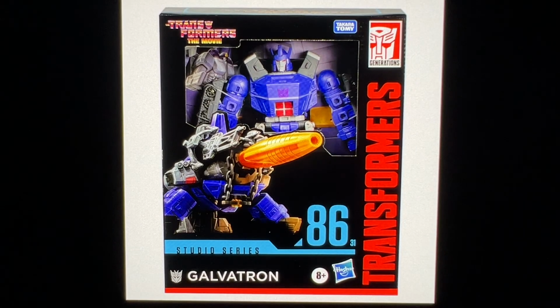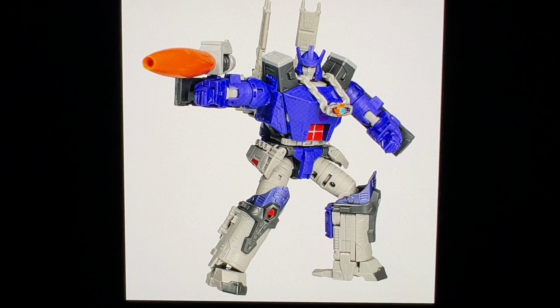Okay, and then we have probably the most annoying figure of the line. I don't say it's annoying because it's horrible. I say it's annoying because I think this is just an example of how lazy Hasbro can get. After giving us fantastic new molds for Ultra Magnus and that amazing legendary figure of the Studio Series 86 Optimus Prime, we were all expecting that they'd give us a new Galvatron mold. I mean, not the Kingdom mold. I think we're already past the War for Cybertron trilogy molds.